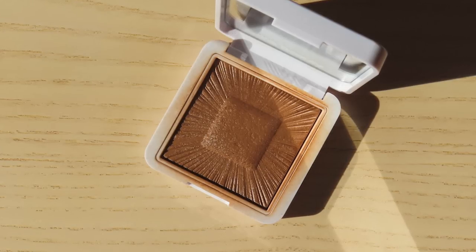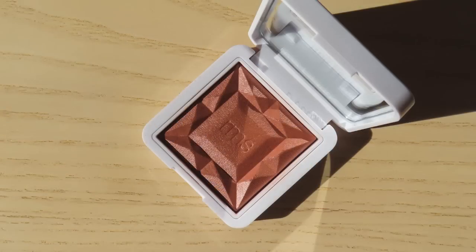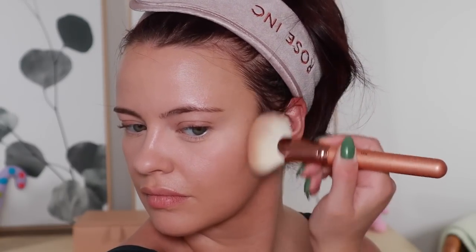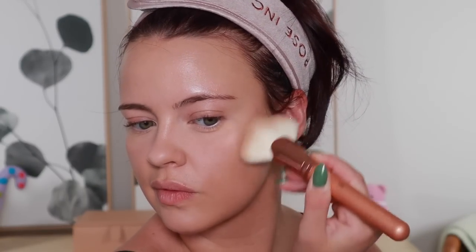I'm going to be talking about the next two in the same breath because they're the same formula, just one's a blush, one's a bronzer. So these are the RMS Beauty Redimension Hydra Bronzer and Hydra Powder Blushes. The bronzer is immaculate. It looks very intense and shimmery and metallic in the pan. This is the bronzer I'm wearing all over my face today. I'm not wearing another bronzer in combination. I just find this color, Tan Lines, to be so flattering against my skin tone, and it doesn't look metallic on my skin like it does in the pan.